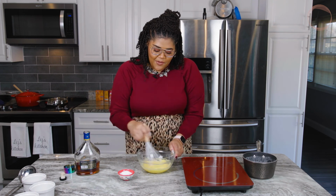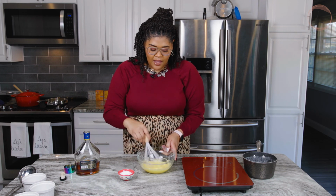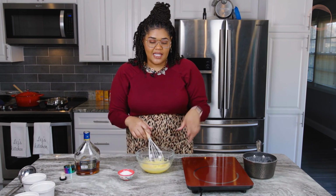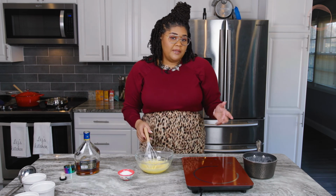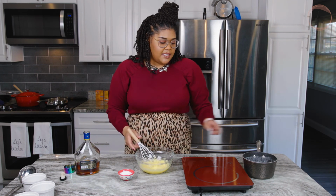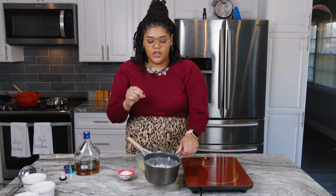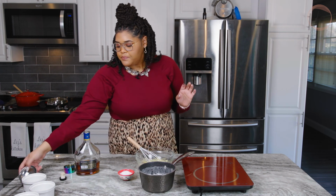And so we're just gonna keep whisking this around. It already smells really good just with the brandy added to the eggs, and you can smell the vanilla. I use vanilla bean paste instead of vanilla extract. It adds a lot more flavor, and it's concentrated, and it gives you the little look of vanilla beans in your dish, so you get the little specks, which I love.